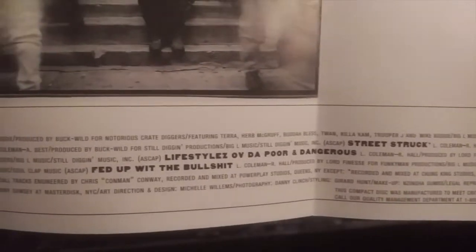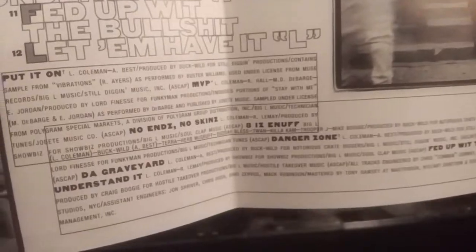Try and get a decent shot at that. Let me get a decent shot. I'll pan backwards. If you don't want to pause it, read it. Credits in here. And then the last page of the booklet inside is a black and white photo.